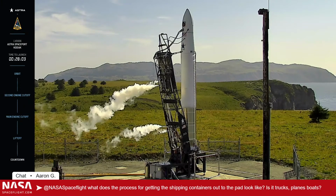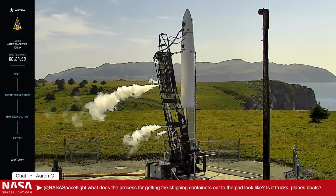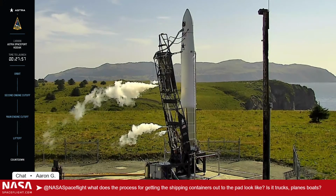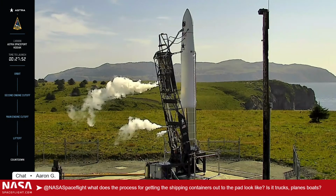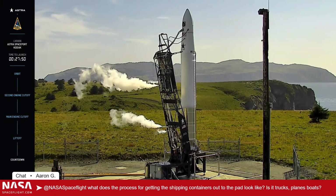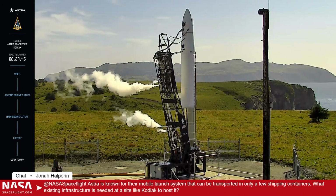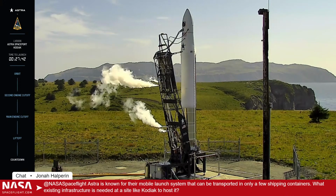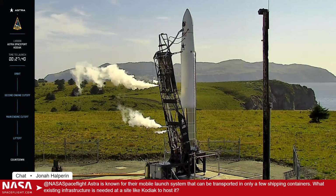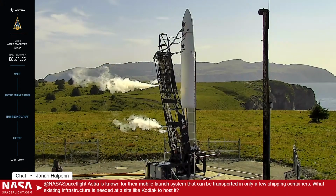And on a related note, Astra is known for this mobile launch system. It's a very defining part of the Rocket 3 architecture. What existing infrastructure is needed at Kodiak to host all of those systems? Yeah, so we like to say that all we need is a concrete pad and an internet connection, and that's pretty true. We have the capability to bring pretty much everything else we need to the launch site in order to set up and fly.